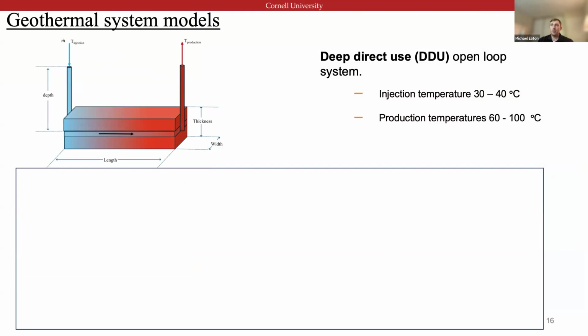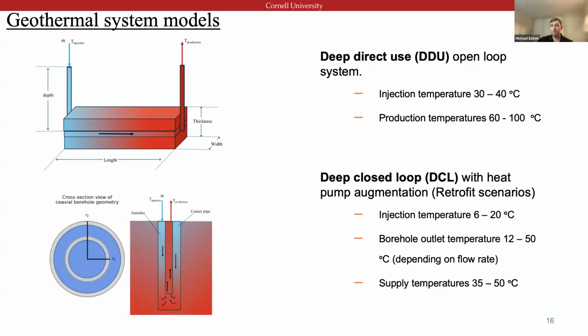So I said I would explain the two different geothermal system models. Deep direct use is an open loop system, which means you inject cold water down into the subsurface, where it will pass through a permeable fracture network of hot rock or warmer rock. It will pick up the thermal energy by coming in contact with the rock, and then it will be pumped back up to the top where it's used for heating.